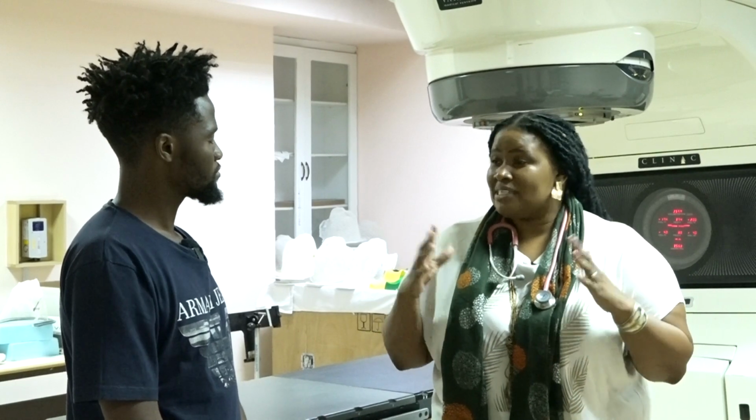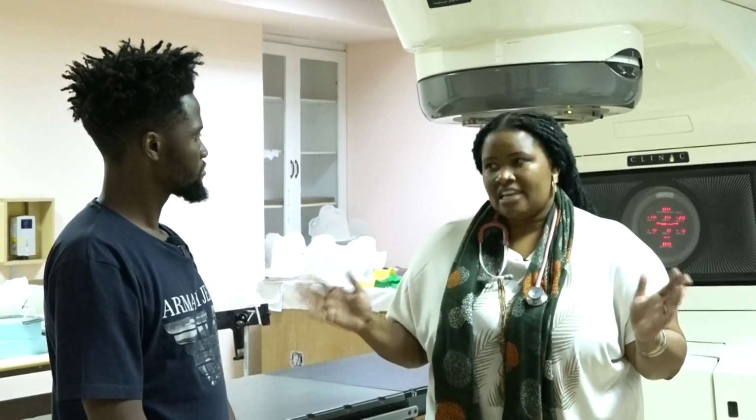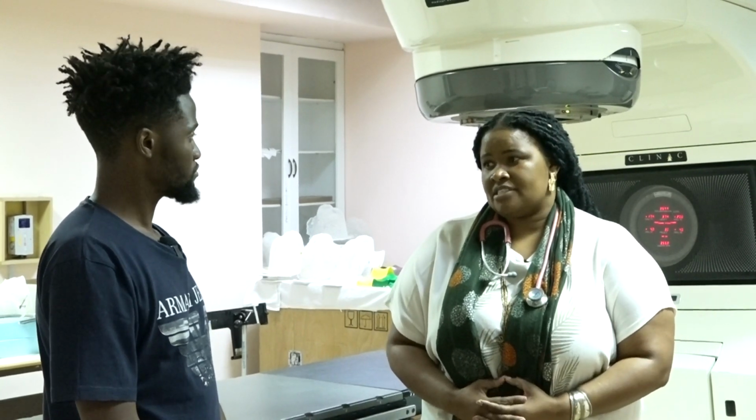So you'll notice that if a patient has been scheduled for radiotherapy, from the time they're simulated to the time they start the actual sessions, it may take about a week, unless it's an emergency.